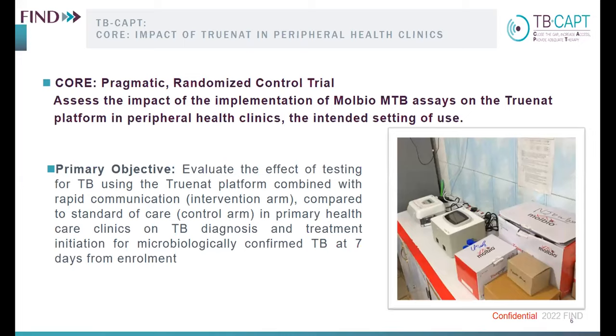So the CORE trial led by Prof. Katharina Kranzer from LMU is a pragmatic randomized controlled trial to assess the impact of the implementation of the MolBio MTB assays on the Truenat systems in peripheral healthcare clinics.